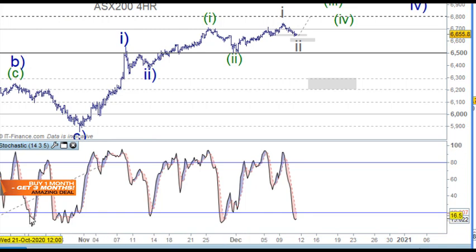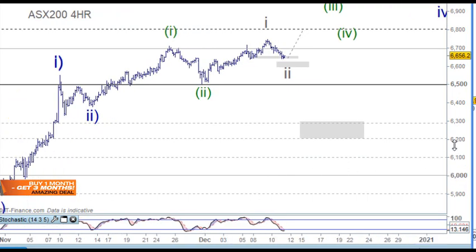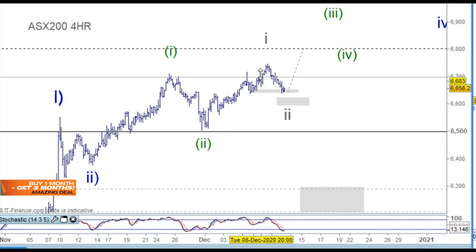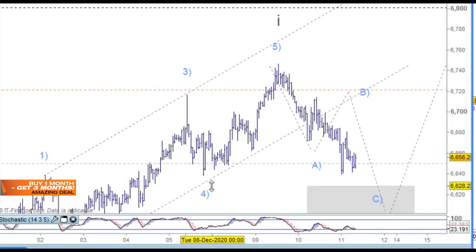But you can see that Thursday bearish, Friday bullish. If Friday's bullish, then Monday's going to be bullish as well. That's not really in line with the S&P, but we don't have to do the same things as them all the time. So we need to understand this little move here. So let's just go in and check on that here.